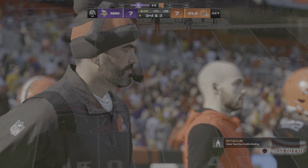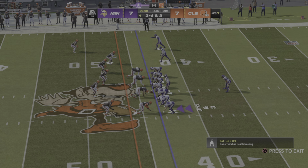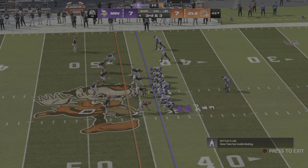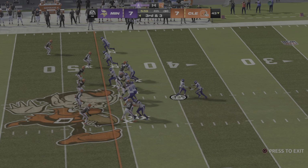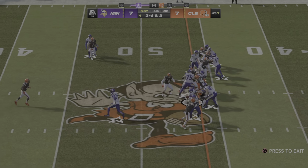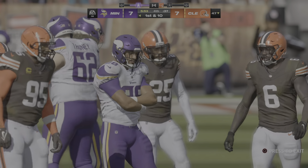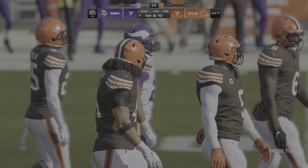And we're back now here in Cleveland. The Vikings on 3rd down, just 1 for 3 thus far. This time it's 3rd and 3. They'll try and run for the first with Dillon. And he'll go down right around the 47 this time. It's a gain of 4, and it gets him the first.